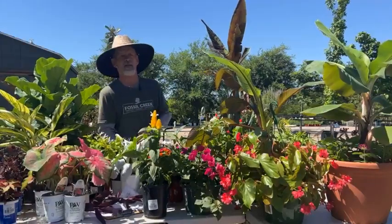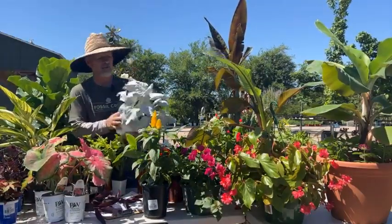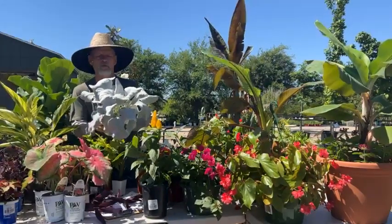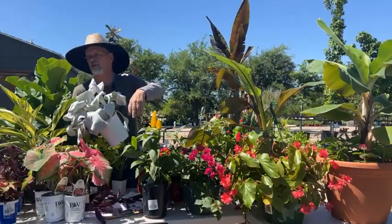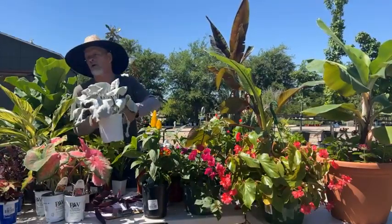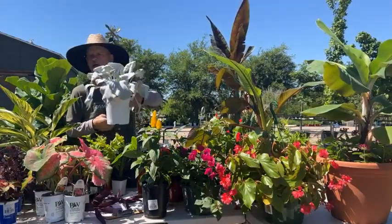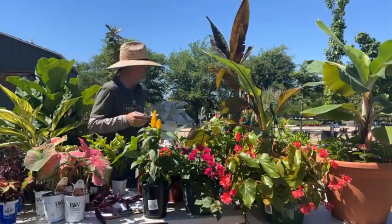And then if you just want to put an exotic thing in there, this is not a tropical, it's an annual, but it's got cool foliage. Senecio angel wings, just for something different. Part sun, or it could probably do in light shade. Just water it enough to keep it going. Don't keep it soggy.